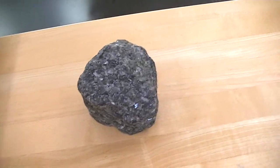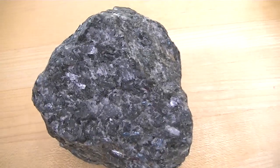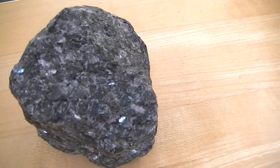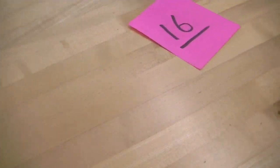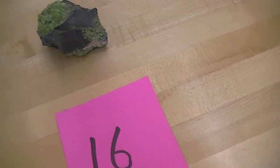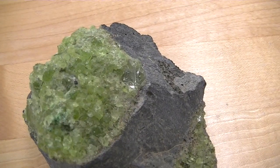Number 15, very dark crystalline rock. Has very visible minerals to it, so it's basically got a phaneritic texture to it. This is number 15, and this is gabbro. So gabbro. Number 16, I told everybody to pay attention to the green part. This is ultramafic. This is what we call dunite or peridotite.